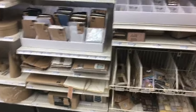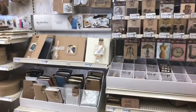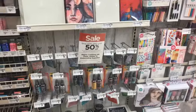What to do with my Cricut 2? You know, eBay, honestly, would be a great place to sell it. I love this aisle. He has about 6 of the big dinosaurs. Oh my gosh. This aisle is great. So, then they've got all kinds of Ranger products, mixed media.